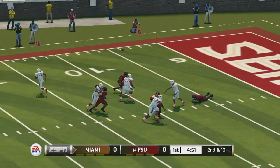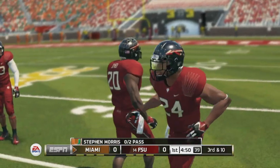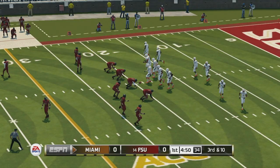He's under some heat. Shakes off a tackle, and he throws it away. The defense got some pressure and forced a bad pass. I think they've been a little bit more aggressive here with their pass rush, and that time it paid off with an incompletion.